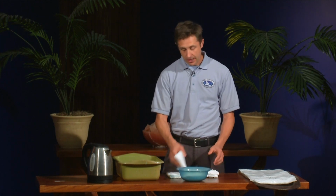Okay, so here's how you do a pack. Once you have the water in your basin, you're just going to add enough salt to create that saturated solution. Then get a nice simple hand towel and you're going to dip it in the water and then wring it out. Now, you could place the towel directly over the part of the body, whether it be your shoulder or your back or any area in general. You can even wrap it around. So if you're having wrist problems, you could wrap the towel around your wrist.